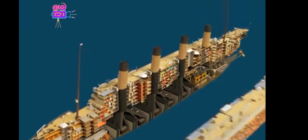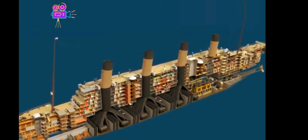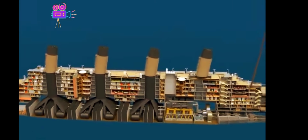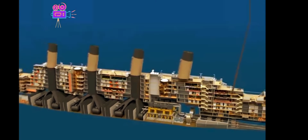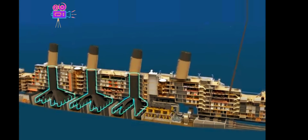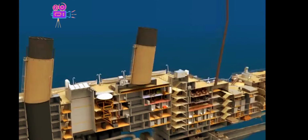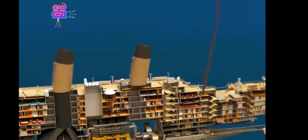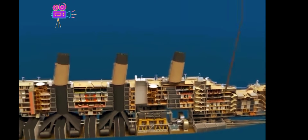Let's see this from another point of view. Let's cut the ship right down the middle and see what this looks like. A few things to point out. The first 3 funnels, you can see how they are connected down below to the boilers. They take the smoke and give it a place to go. Then, just like we talked about earlier, that fourth funnel isn't really needed. However, it still provided some ventilation to the decks below.